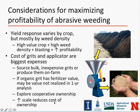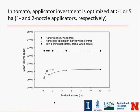And overall, I think it's important to think about your scale when you think about the applicator that's right for you, because if we increase the number of acres that we're farming, we typically, to a point, reduce the cost of ownership. So this was just a quick figure that I put together that shows hand weeding. This is for that tomato scenario. This is a single handheld applicator, and then this line is the 2-row applicator that Dan built. And because of the expense of the 1-row versus the 2-row applicator, we optimize the investment or that cost of ownership when we start to hit about 5 to 6 hectares of production with the 2-row applicator, and about 2 hectares when we're using that handheld applicator. So it's important to think about your scale when you're thinking about investing in a grit applicator.